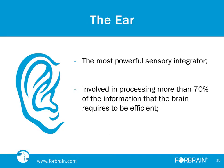The ear is the most powerful sensory integrator. Sound is critical to our perception and interpretation of the world in general. It's actually involved in processing more than 70% of the information the brain needs to be efficient. Because it's the biggest sensory integrator, the ear is also the most powerful brain stimulator. Just remember the last time you had a big cold and your ear was blocked. Imagine how you feel. How did you feel? Not very good. Your ear's blocked. Some of that sensory processing is not as easily available. Or what about seniors whose overall function can deteriorate as they become very hard of hearing?